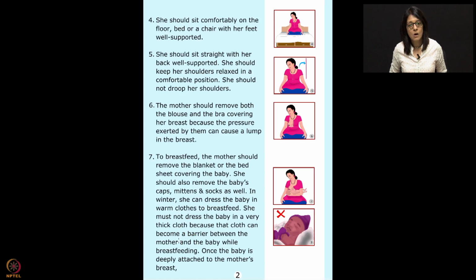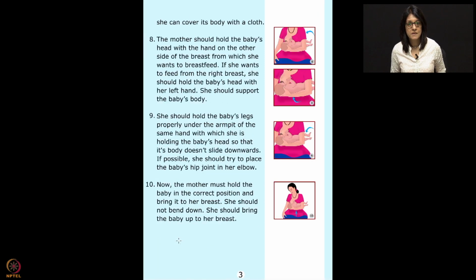Okay, and latching always gets affected if the baby has too many blankets covering. Mothers just don't understand where to hold the baby. Once the baby is deeply attached to the mother's breast, then she can cover its body with the cloth. So once the baby is very well attached and the mother checks the latch, then she can put the blanket on top, so that it will cover her as well as the baby. But while attaching the baby, I don't recommend any of those.